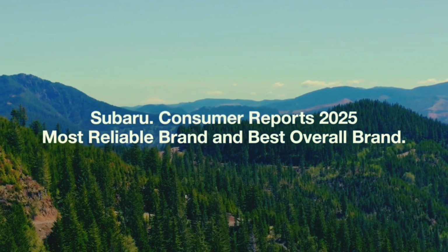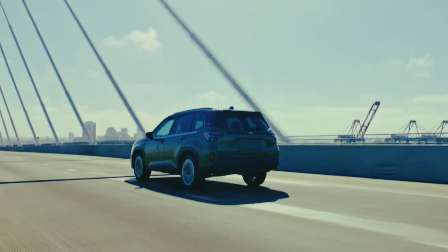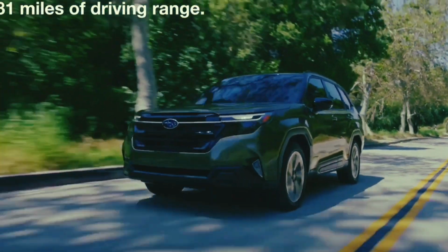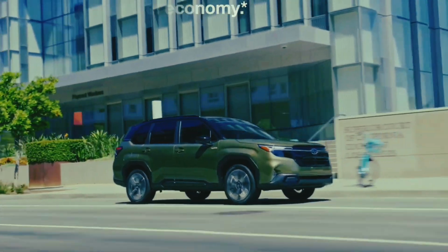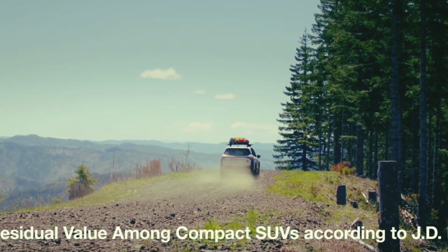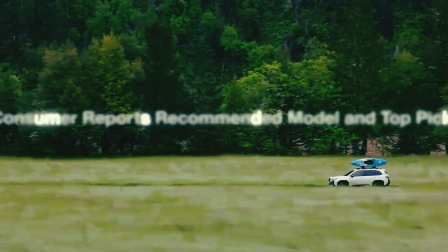So, after everything we've covered, the design, the driving experience, the tech, there's one final question left. Is the 2025 Subaru Forester actually worth your money? See, Subaru has always had a reputation for reliability, and that's one of its biggest selling points. This isn't the kind of SUV that's going to leave you stranded on the side of the road. The engine, while slightly less powerful than before, is tried and tested. There are no complex hybrid systems to worry about, no turbochargers adding unnecessary complications. It's simple, effective, and built to last.